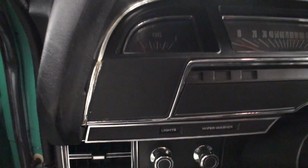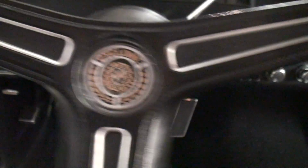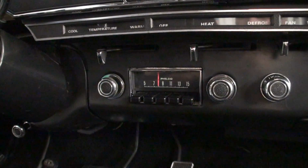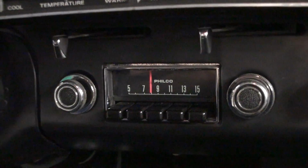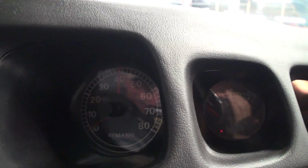And this is one of only 6 with an AM radio. You would think AM would be standard in just about everything, but they only made 6 of these with an AM radio. And this is one of the 6. And all the gauges. That's what makes the Mercury Cyclone so unique, is the dash.